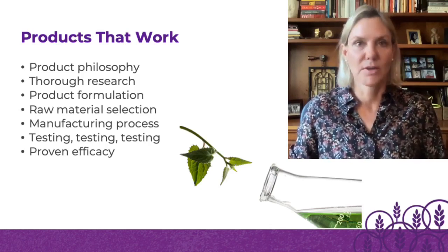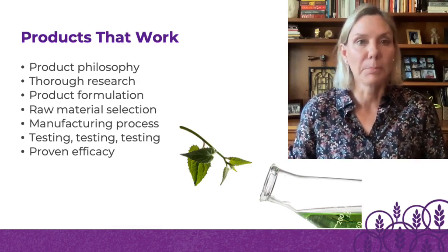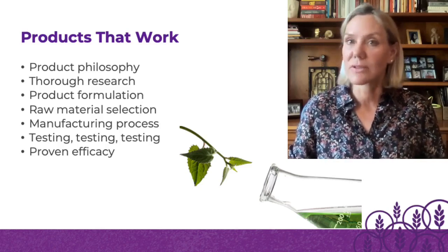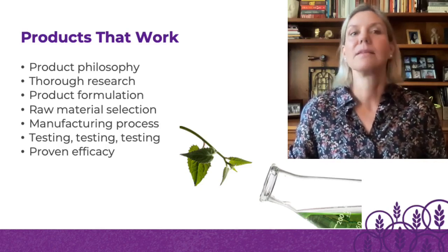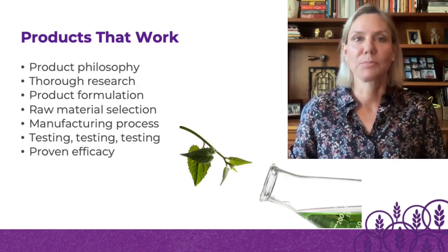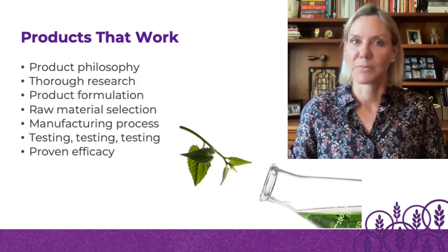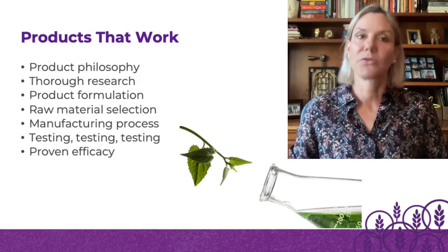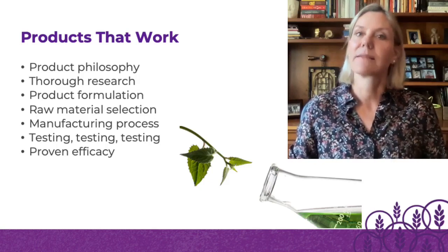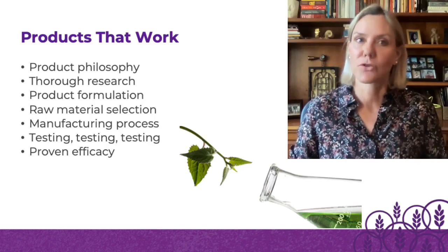Four, raw material selections. Where do we look for our nutrients? We have many choices. Do we use isolated compounds, natural sources, whole food sources? This is a key difference in NeoLife products. Five, manufacturing process. How are these nutrients put together in a capsule? Are we making sure that they are bioavailable, that they will dissolve effectively in the GI tract, that they will retain their potency during encapsulation, during storage?